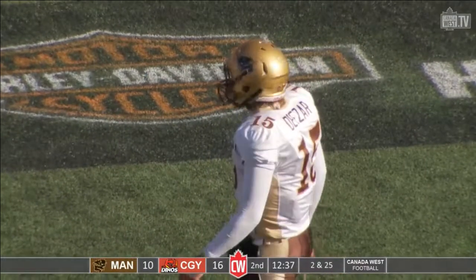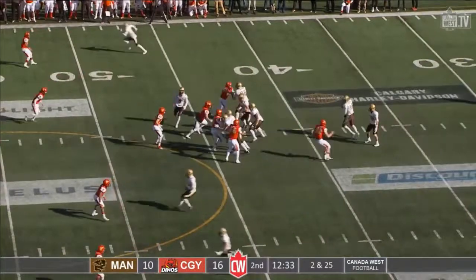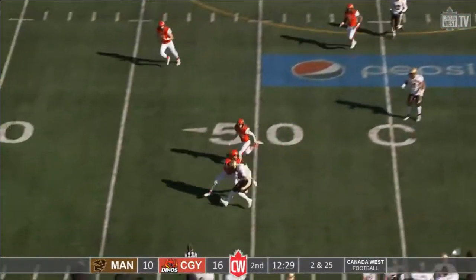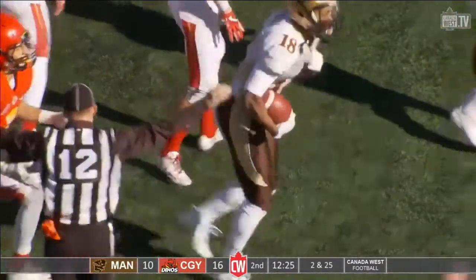Second down, and it looks like about 25. Oh, the Dinos jump here. This is going to be a free play for Dizar. Launches it over towards the near sideline, has a man complete on the Dinos' 47.